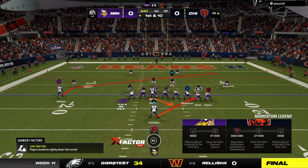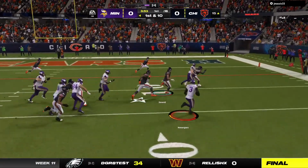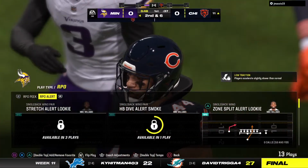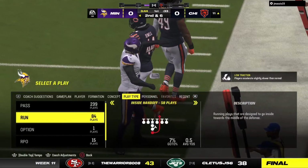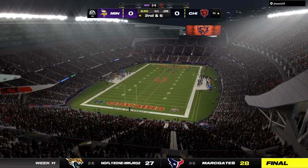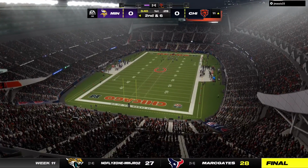All runs on this drive so far. It's 1st and 10. Handoff right side to Nwangu. And he's brought down just outside of the 10 at the 11. Noah Sewell there to make that play defensively. Not a run that you're going to write home about, but still a good first down run. That's what an offense calls staying on schedule. 3 to 4 yards on first down, you're set up very well for the rest of the drive.